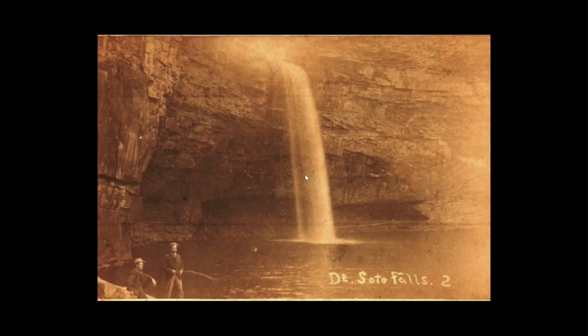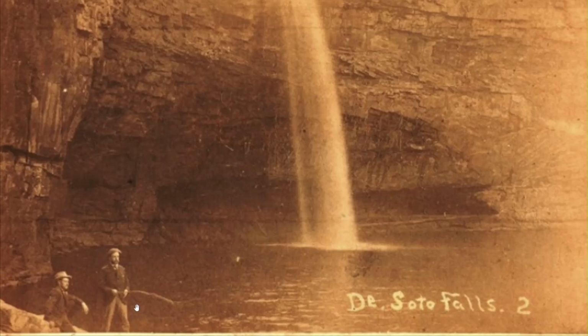Gotcha. Only other older pic I could find. And here your power plant is supposed to be over here. I don't see the shack. Looks like they're just sitting on the concrete. It looks really old. Okay. Is this guy fishing, or does he just have a stick?